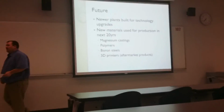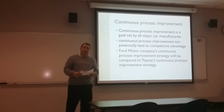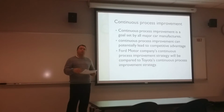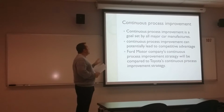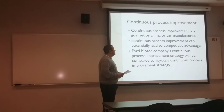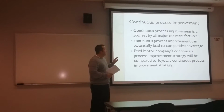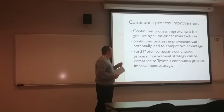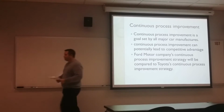Company and compare them to Toyota, and thanks to our group partner Mohammed Z. He's holding our camera tonight, so I'm going to be speaking for him. He went in and he looked at Ford, looked at Toyota, tried to distinguish some similarities between the two. And one of the things that we want to talk about, first of all, is it looks like continuous improvement is a major goal set by all major car manufacturers. And continuous improvement can potentially lead to a competitive advantage. Ford Motor Company's continuous process improvement strategy will be compared to Toyota's continuous process improvement strategy on the next and following slides.